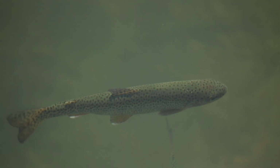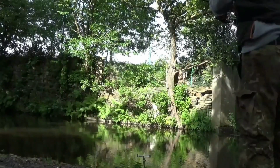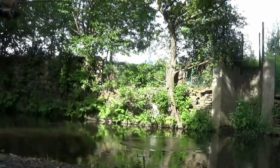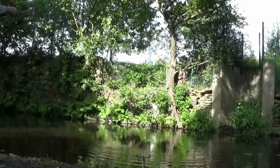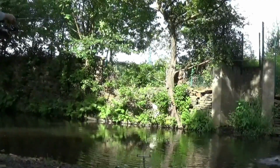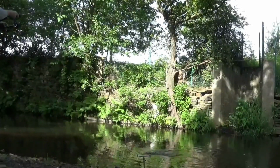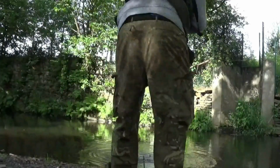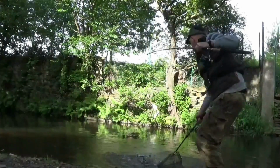Now, while we're looking at waterways, obviously crayfish are semi-amphibious. But don't forget the natural fish that live in your environment. In this short clip, I'm fishing a local stretch of river, and I'm looking for a few good meals. I was lucky enough to catch myself some native brown trout.